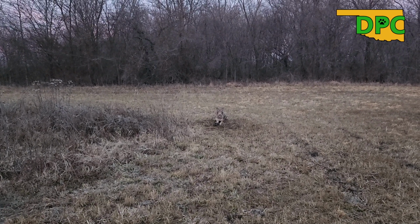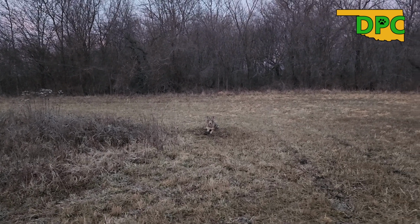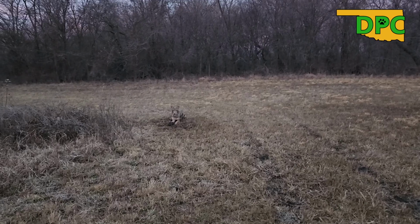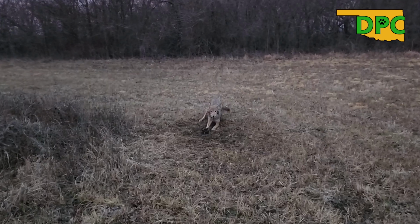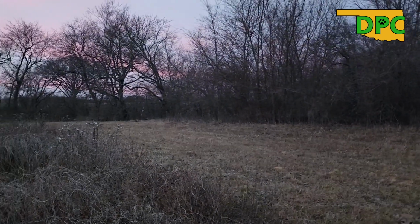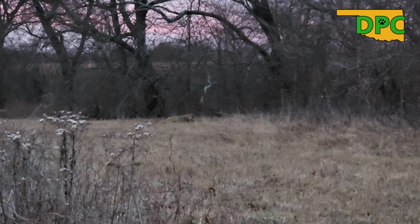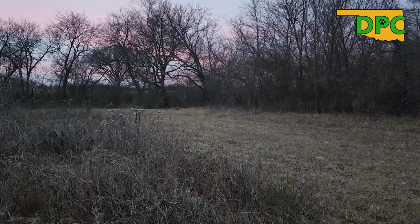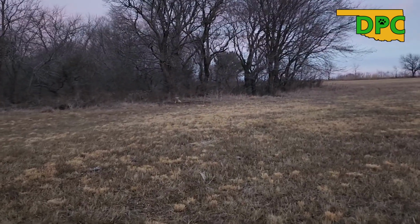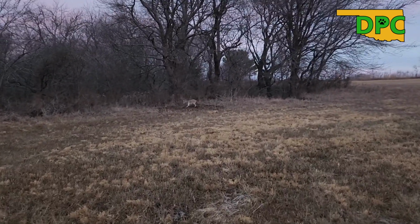Well, looks like we had a pretty good situation happen here. We've pulled up to the first triple. We got this dog here. We got that dog over there. And we got this dog right here. So I had 3 traps right here. I've got 10 traps total in this 40-acre spot.